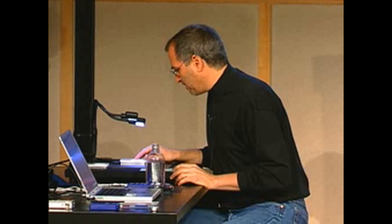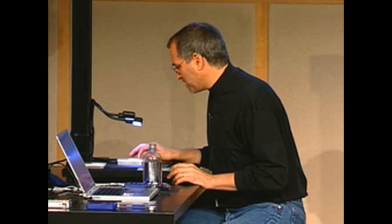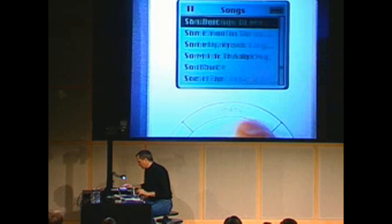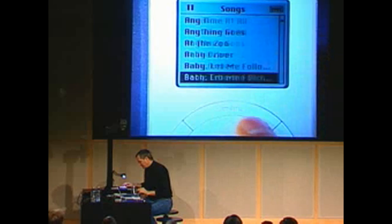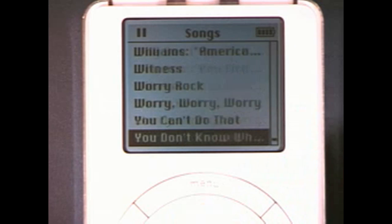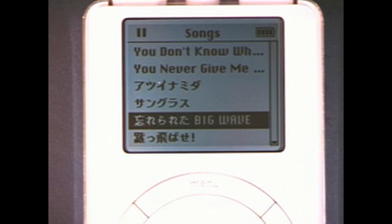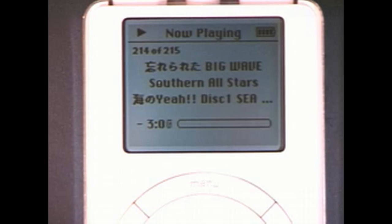And then I can go all the way back. I can go to songs here, and I've just got a list of all my songs. I've got over 200 songs in this thing. And again, notice how fast I can scroll down to the end if I want, because we have acceleration here. It's really nice, right? Now, you notice also that iPod is capable of displaying non-English characters. We support several languages, and here's some Japanese songs. So I can just pick one of these. I'm sure you'll all be wanting to get that one.